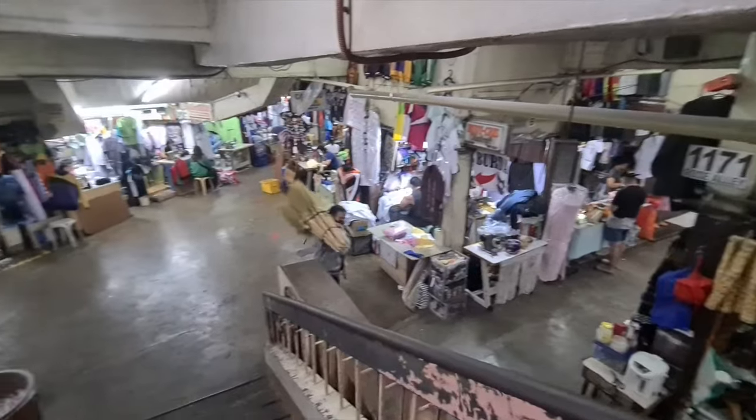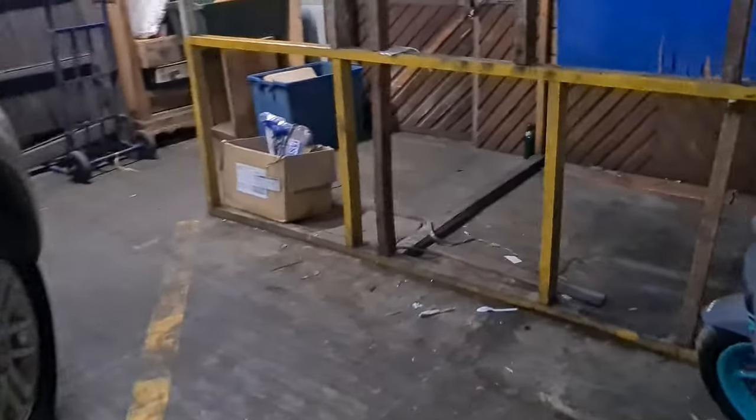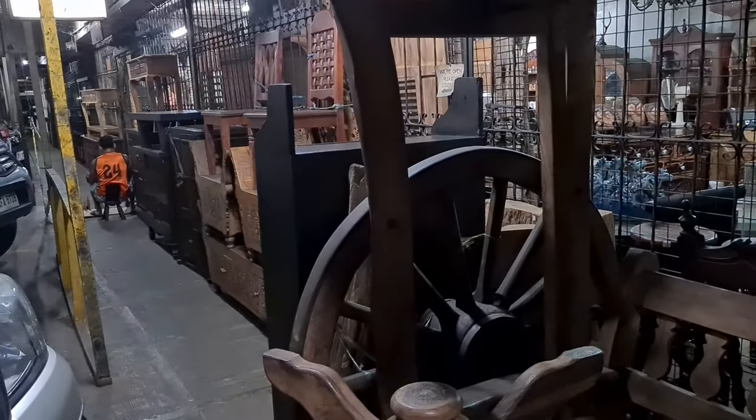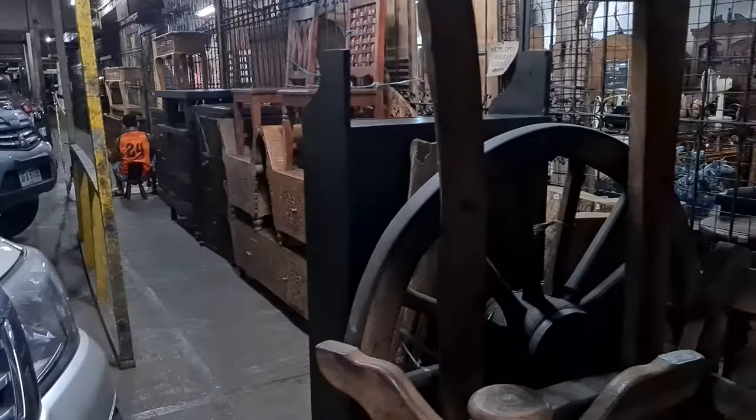There's a big area where you can have things sewn or mended or altered. But that's not where we're going. We're going here, the parking lot. And the reason, because in the parking lot, there are a lot of shops where they sell wooden, new and antique furniture. So we'll take a look at those.